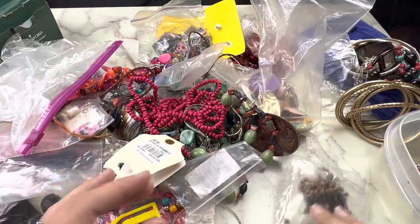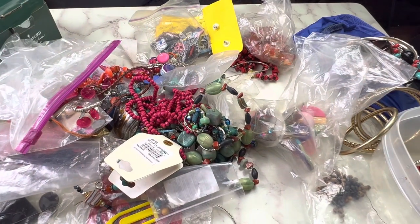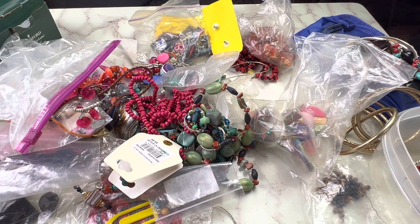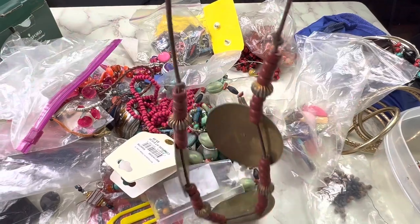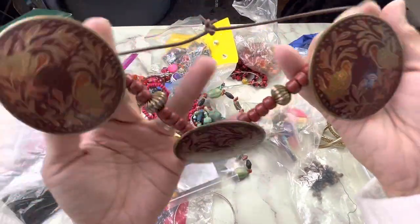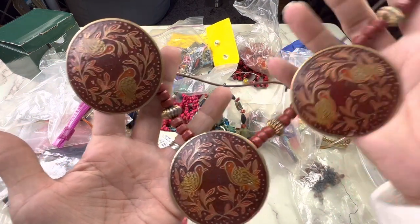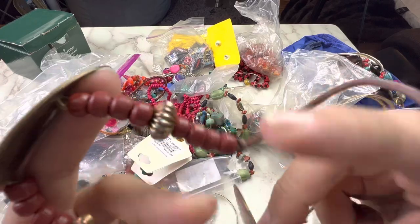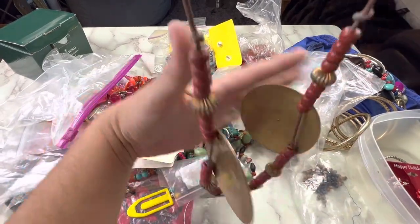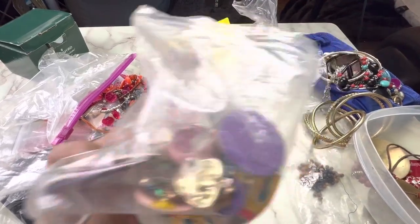This is just some wooden beads. Oh, this is pretty. Oh! What's this? This is marked India. This is really pretty. That is gorgeous. I think those are partridges. And this is, I don't know what that is, but I'm guessing those are brass. That's beautiful. I don't know what we're gonna do with that one yet.